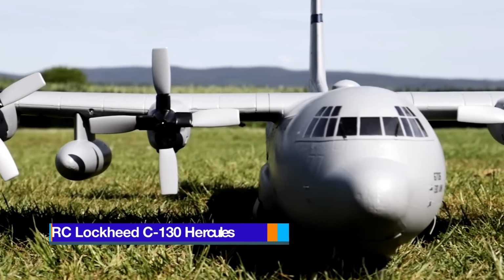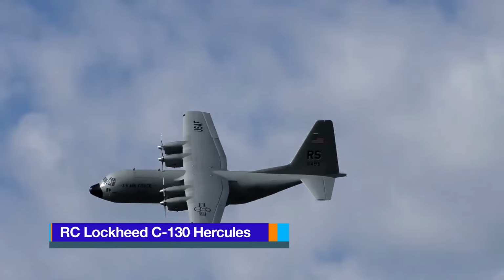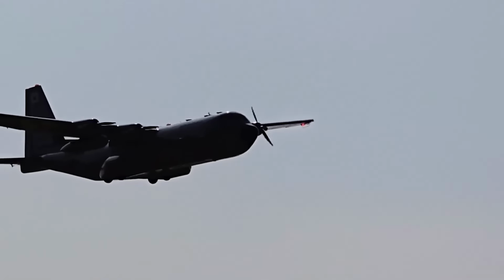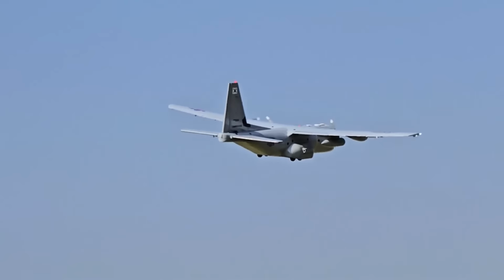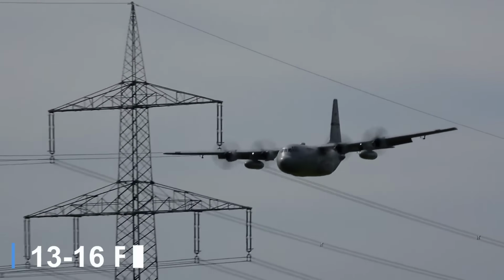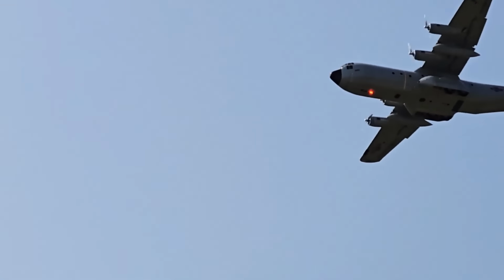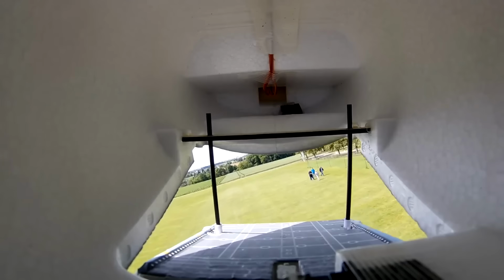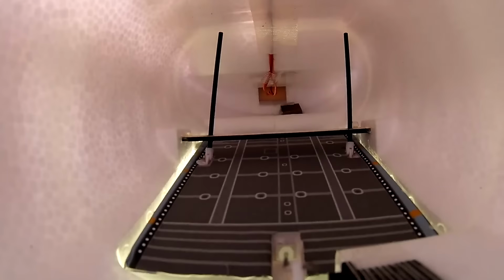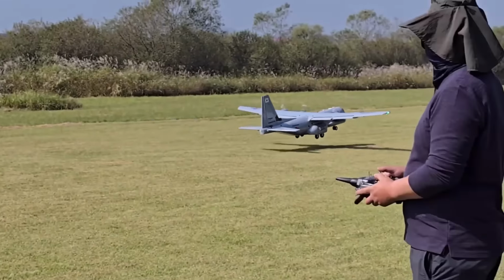RC Lockheed C-130 Hercules. The RC Lockheed C-130 Hercules is a versatile model reflecting the multi-role capabilities of its full-scale counterpart. With a wingspan ranging from 4 to 5 meters, it is typically powered by 4 electric or turbine propeller engines. The model features functional cargo doors, retractable landing gear, and detailed military or civilian livery.